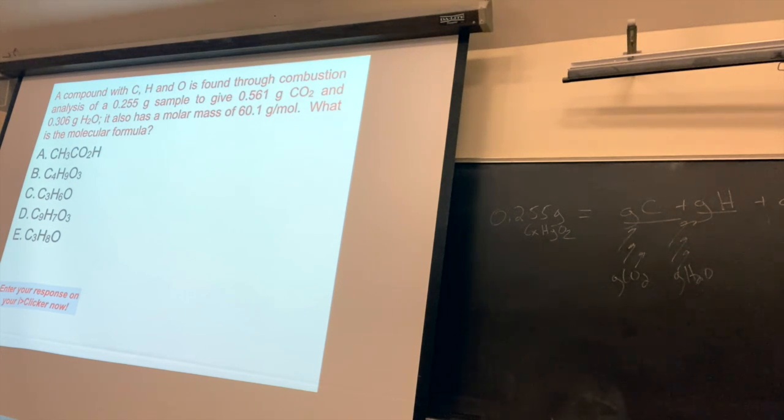And the same thing for water. Water grams to moles, moles of water, moles of hydrogen by multiplying by 2, and then you multiply by 1.01 or so to get just the grams of H. This number is carbon plus hydrogen plus oxygen. Subtract those two from 0.255, and that'll give you the grams of oxygen in the compound only.